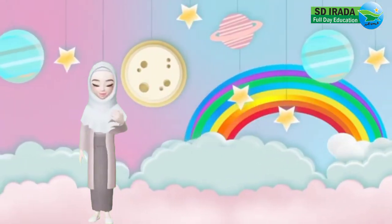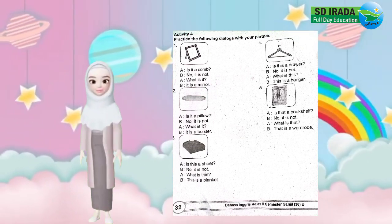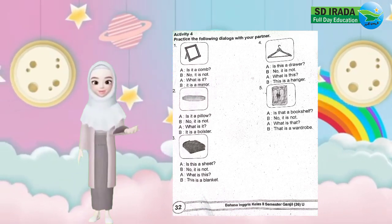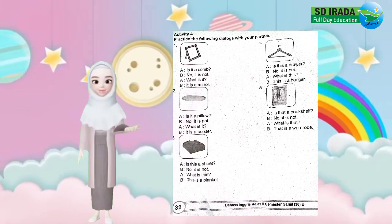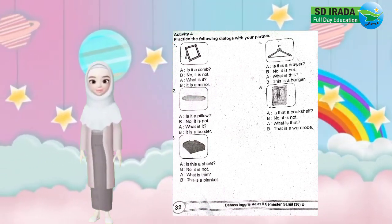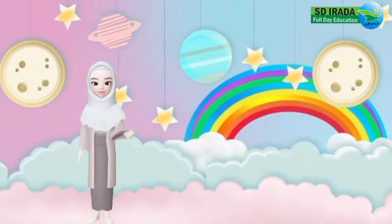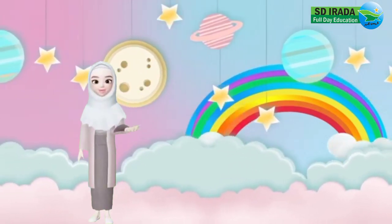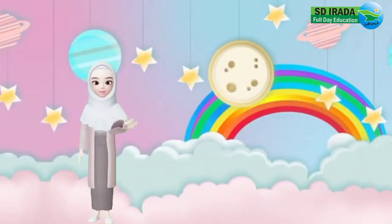And next, I ask you to do conversation with your family based on the book page 32. Selanjutnya, Ustazah meminta kalian untuk melakukan percakapan bersama keluarga seperti ada pada buku Bahasa Inggris halaman 32. Don't forget to submit your task to your teacher. Jangan lupa untuk mengumpulkan tugas kalian.